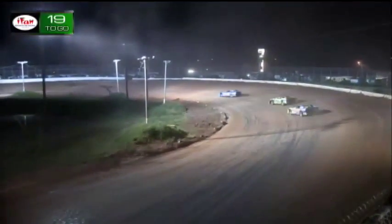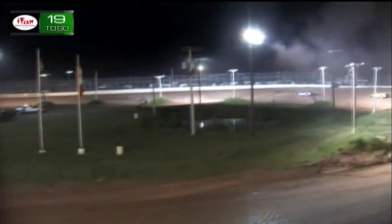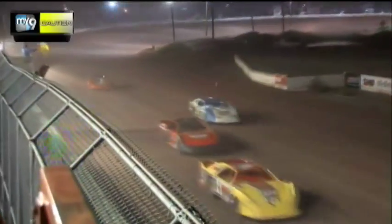And a caution flag is waving. Not sure why. On the backstretch, there is a car around, middle of the back straightaway. Looks like it might be the 16. I'm not sure. Yes, it is. Myers, your leader in the 1M.